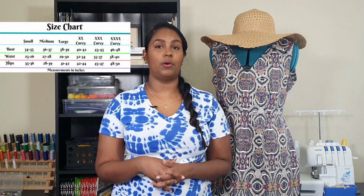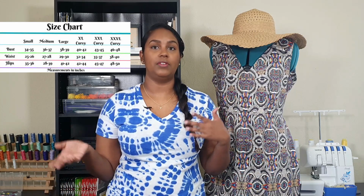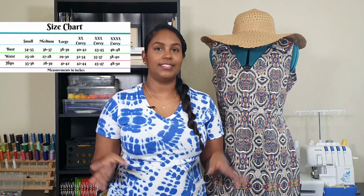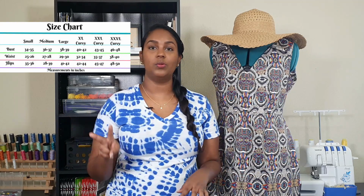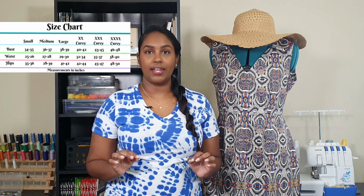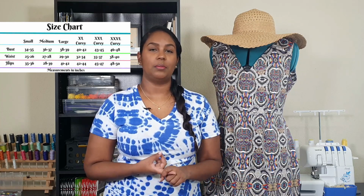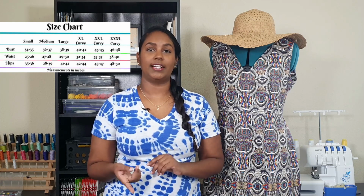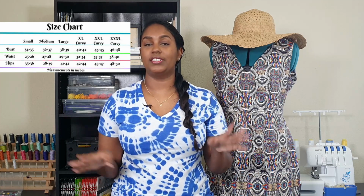Now on to sizing. So I made a mock-up of a size extra large because that is where the size chart put me for the bodice. Now the bodice comes in a separate file to the skirt. So you have two files, and then the sizes are separated into two bands. The first one I believe is small to large, and then the next one is from extra large to 3X. I decided I was going to make a mock-up of just the bodice to start.